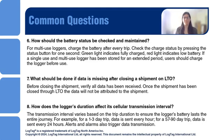What should be done if data is missing after closing a shipment on LogTag Online? So you really should be closing a shipment only after you have retrieved all of the data and verify that it is within LogTag Online. Because once you've closed the shipment, it's not going to be able to attribute the data to that shipment.